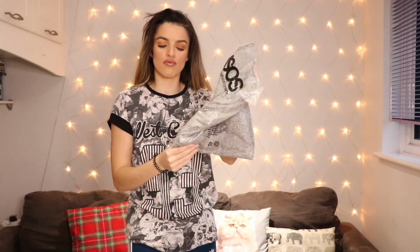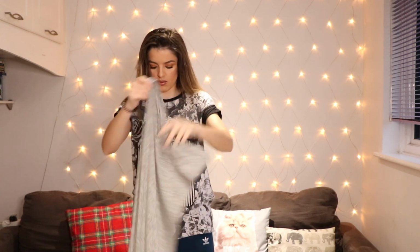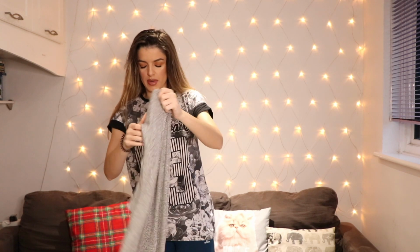I have bought some seriously random things. First thing that I have is a lounge rib knit dress. For reference, I got everything in a size 8. Oh wow, okay. Let's have a look, mate. Well, here's the first item.